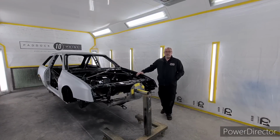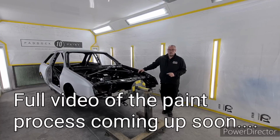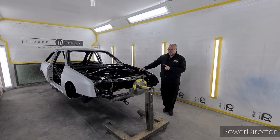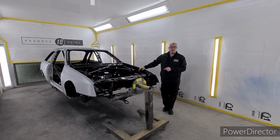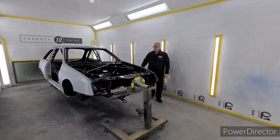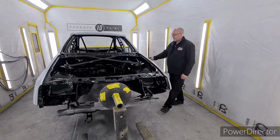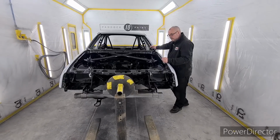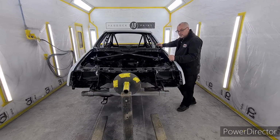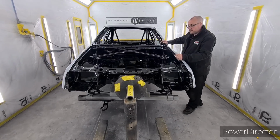Right guys, it's Friday evening and before we do our weekly roundup, we got a call from Paddock 10 Paint to tell us that they've done the inside and under the bonnet of the Eggenberger build. So we thought it would be nice to come down, have a look at it and update you on that. So here it is, and as you can see, it's what we expected. We're really, really, really pleased with it. It's the first time they've done a race car here, and they're not easy. They're very difficult to paint.